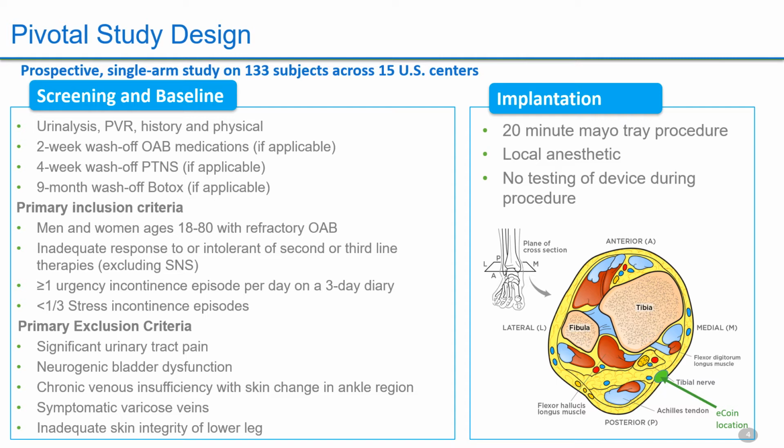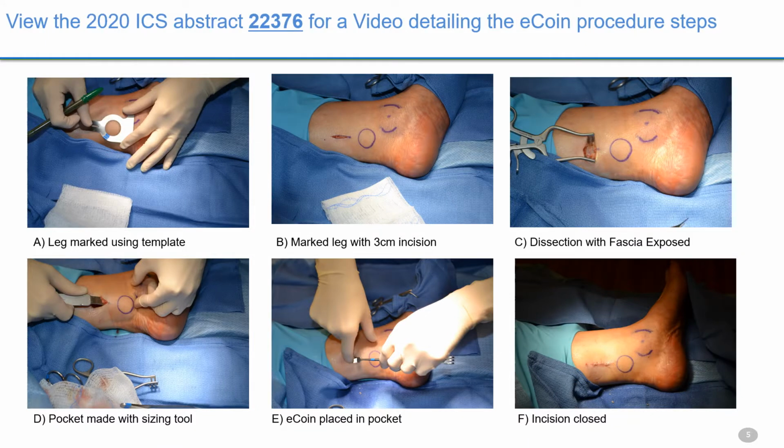The 20-minute procedure is reproducible, modest, and requires minimal resources. Please view the 2020 ICS abstract as listed for a video detailing the eCoin procedure steps. Distinct features include the use of only local anesthetic, the ability to counsel patients about post-procedure expectations during the prep time, a small 3-centimeter incision, and delivery of the device above the fascia in a pocket.